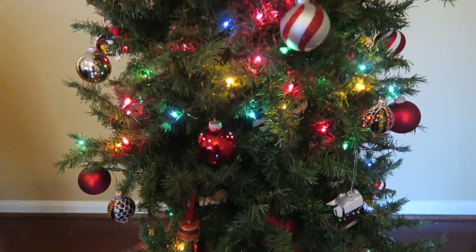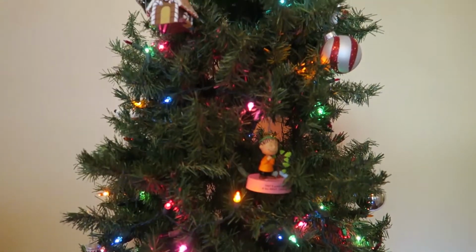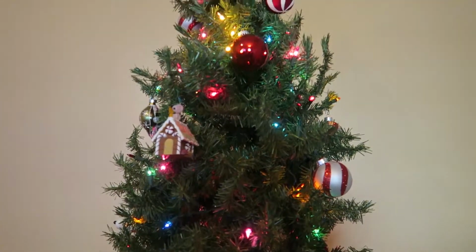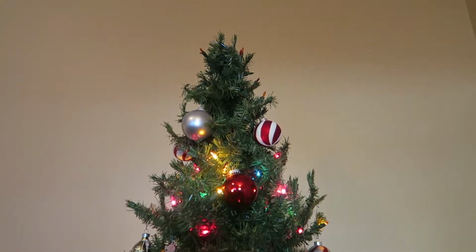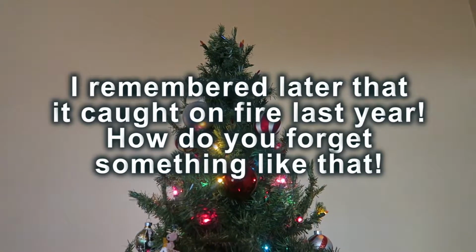Here's our other Peanuts themed tree. Most of the decorations are Peanuts based. And unfortunately, we can't find the star. I don't know if it broke last year and we threw it away. We don't remember, so we're gonna have to buy a star for this tree.